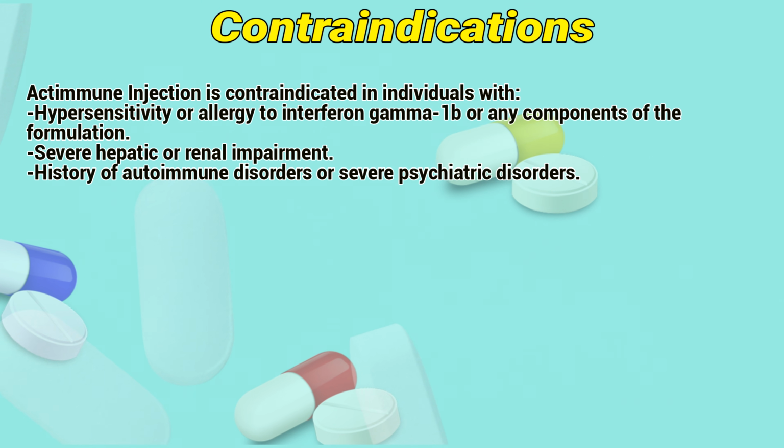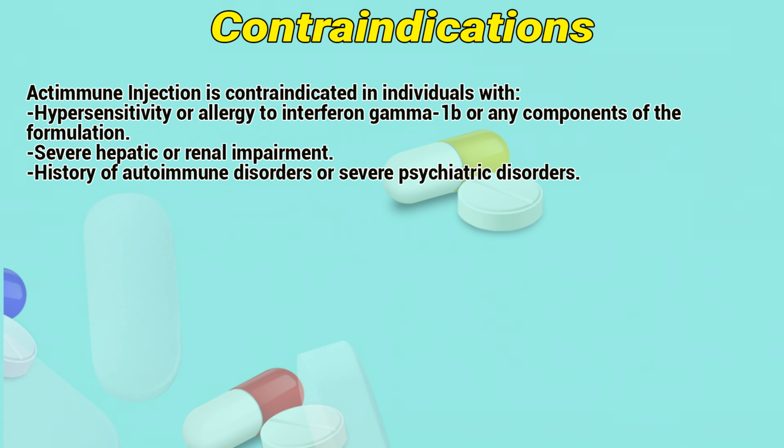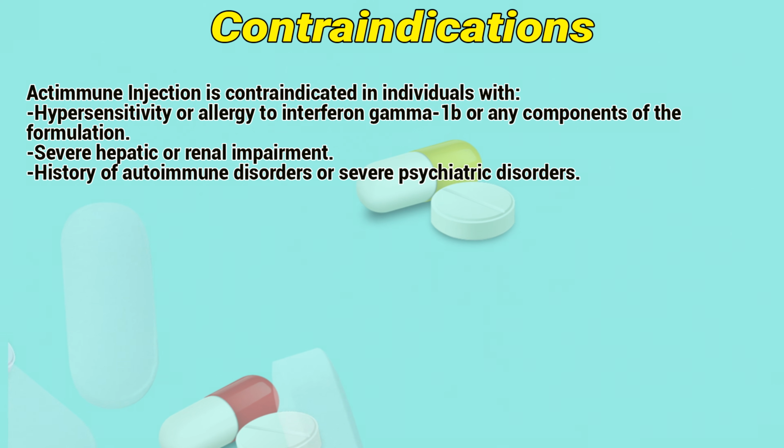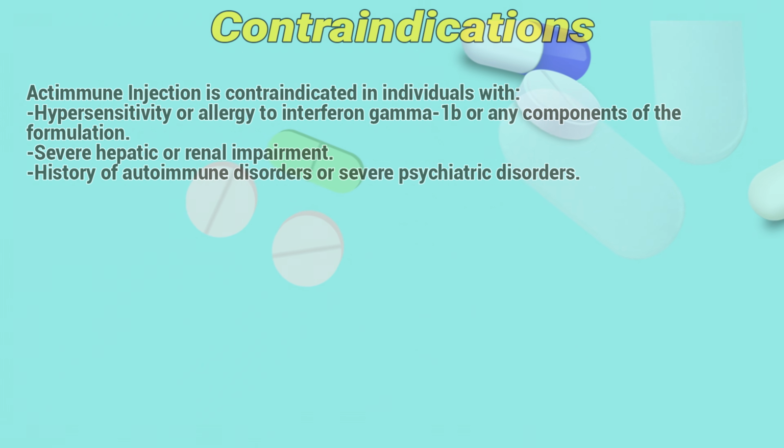Contraindications. Actimmune injection is contraindicated in individuals with hypersensitivity or allergy to interferon gamma-1b or any components of the formulation, severe hepatic or renal impairment, history of autoimmune disorders or severe psychiatric disorders.